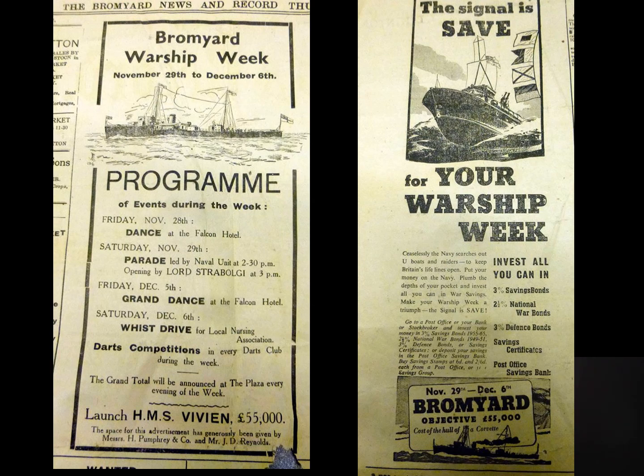Each town and city had a warship week. The aim was to raise money to pay for a warship of some sort. Depending how much money was raised, depending what sort of ship was allocated to support that town. As you can see from the extract there from the Bromyard News and Record, the aim of Bromyard was to raise £55,000 to launch HMS Vivian.